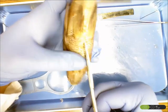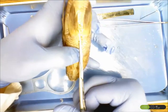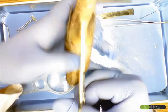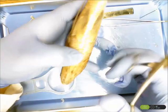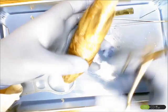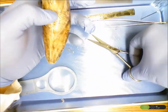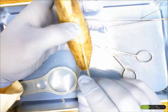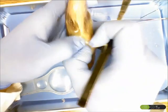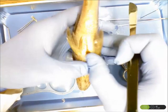When you get to the pelvic fins, you'll notice there's a little bit of a bone there you'll have to cut through. You may need to take your scalpel and slowly make an incision in order to break open the chest cavity.